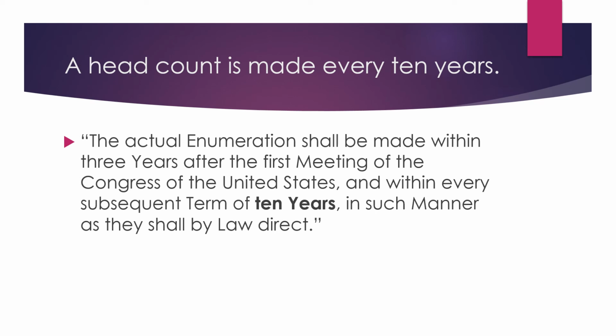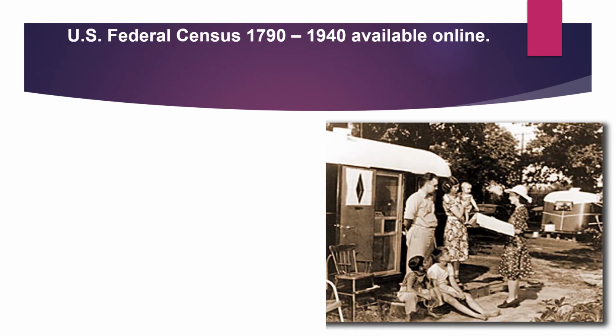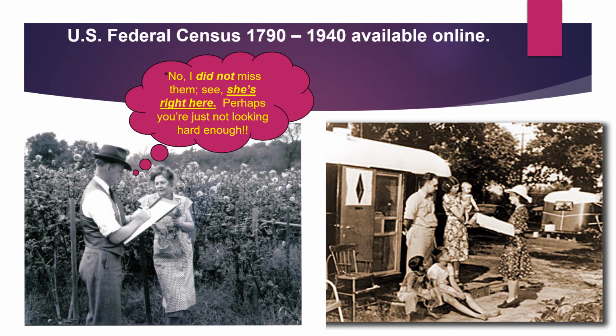Since that time, a head count has been taken every 10 years. Census records are an essential resource for family history. U.S. federal census records are now available online from 1790 to 1940. Are you finding all your relatives on the census?